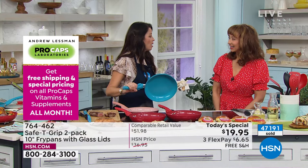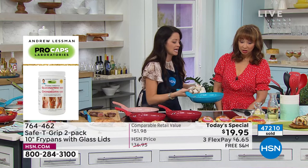Oh yeah, it just glues to it. It does, right? It adheres. And it just slides around like a little skating rink. It does. In Minnesota, exactly.